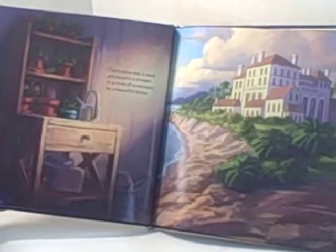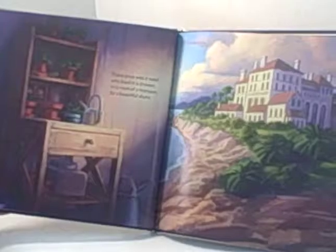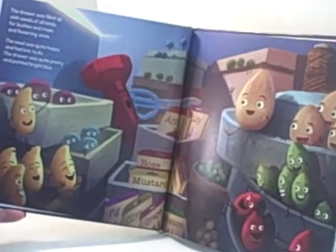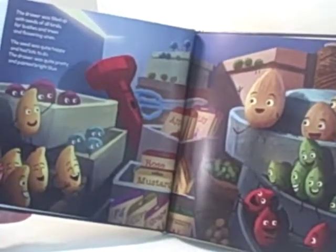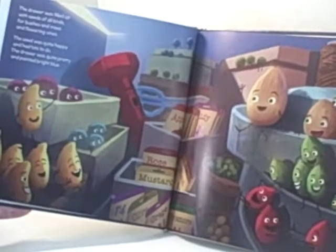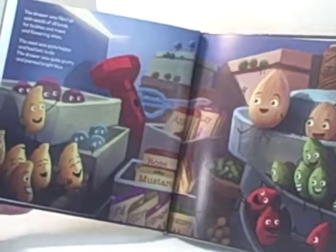This one starts out by saying, there once was a seed who lived in a drawer in the room of a mansion by a beautiful shore. And that's what this is all about, this seed. The drawer was filled up with seeds of all kinds, for bushes and trees and flowering vines. The seed was quite happy and had lots to do. The drawer was quite pretty and painted bright blue.